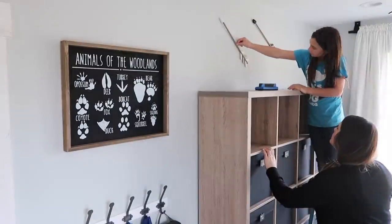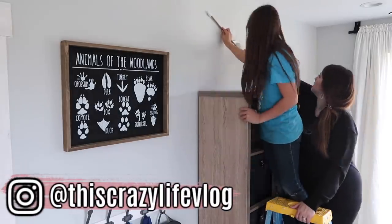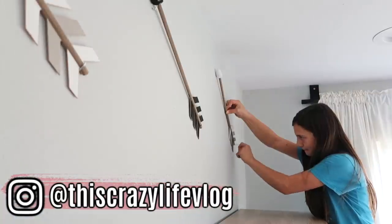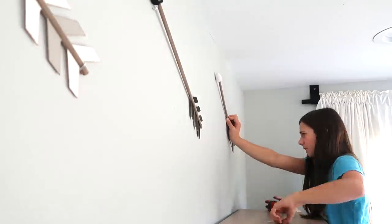So I feel like this makeover particularly really shows that you don't have to add too much decor to a room. You can really just add a few statement pieces here and there, and it can still have such great style without being overwhelmed and just feeling cluttered.